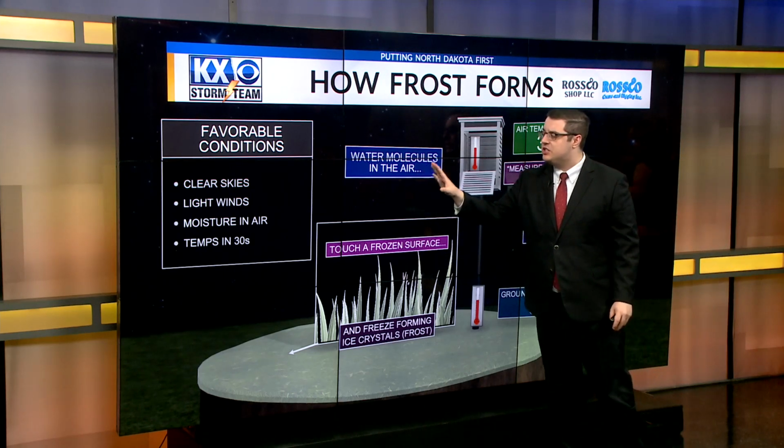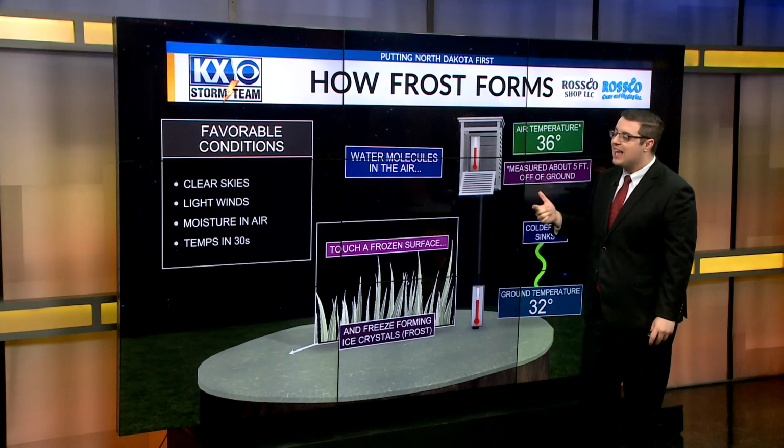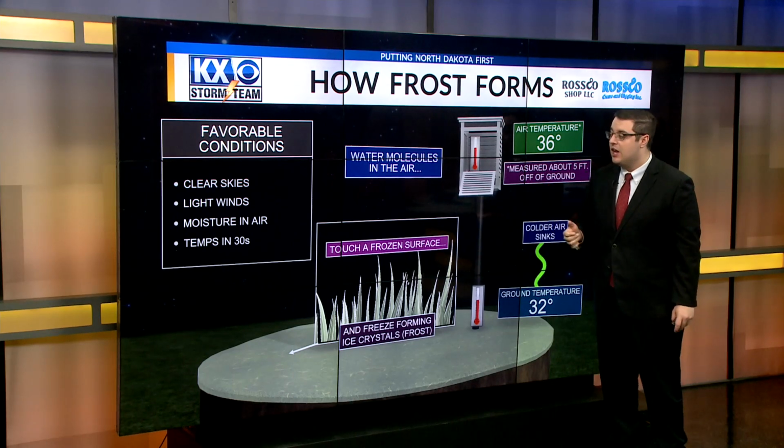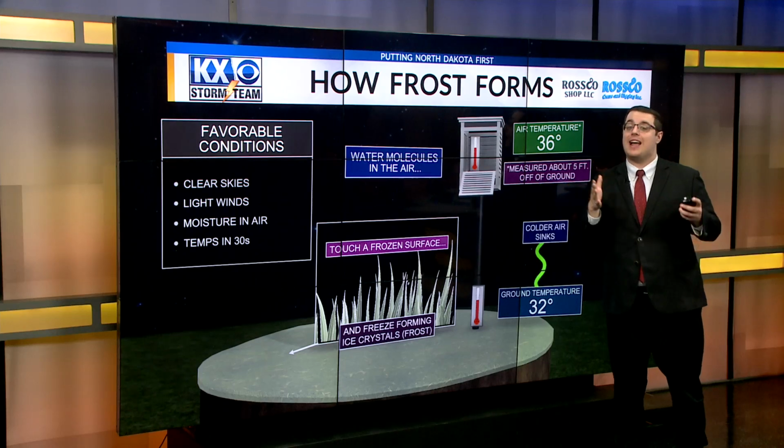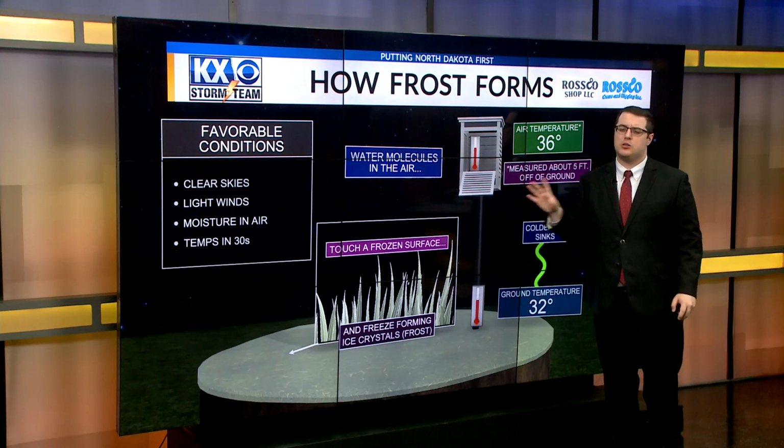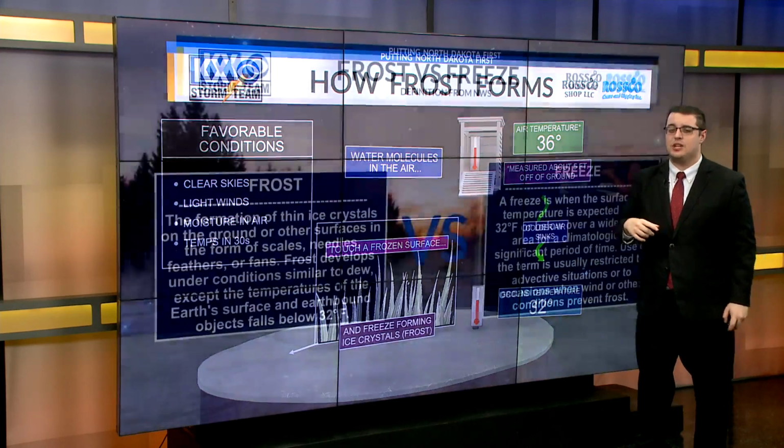Our ideal conditions for frost are clear skies, light winds, moisture in the air, and temperatures into the 30s. So we haven't quite, again, got there yet. We've had some days close, but not so much, only about a day or so, and we'll see if that continues to be the trend.